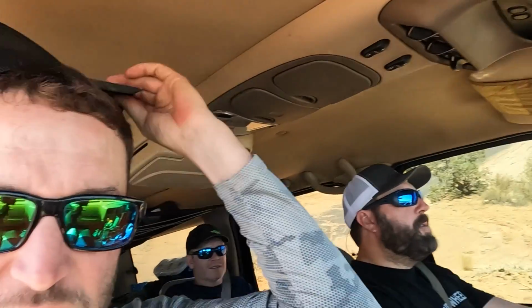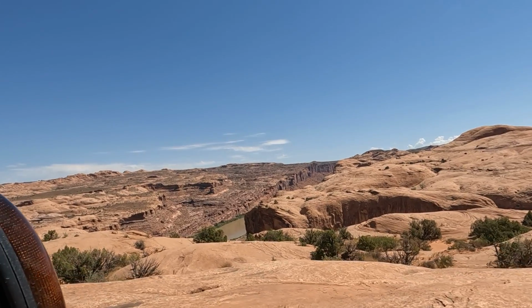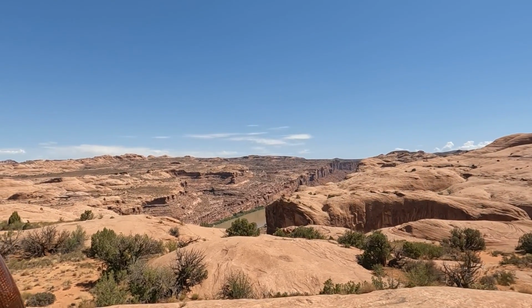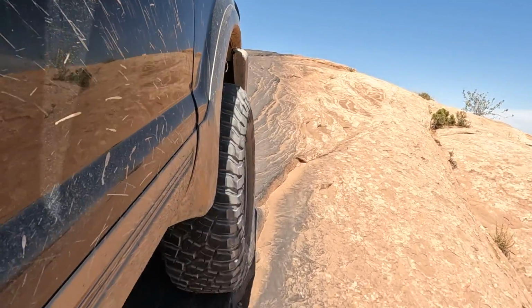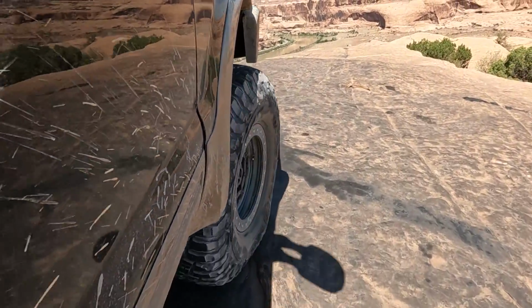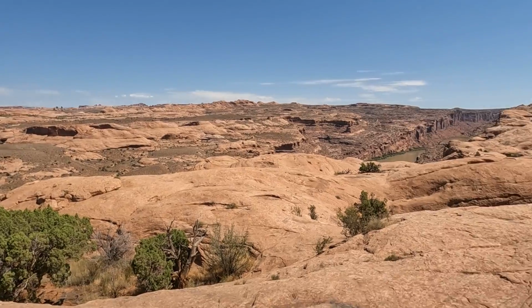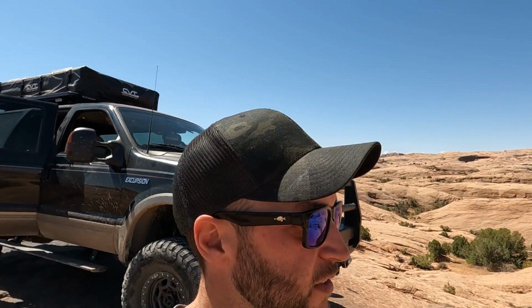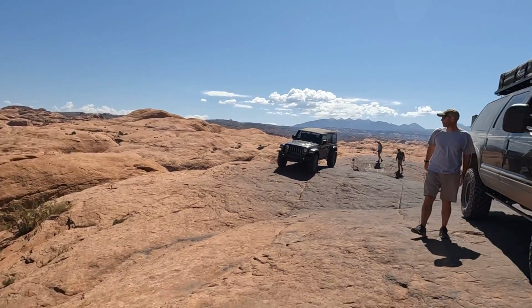Alright, almost to the overlook. No problem so far. Jamin's just sweating a little bit. It's because it's hot. Oh, it's because it's 104 degrees. It's a dry heat. It's always a good spot, nice little overlook of the Colorado River. Excursion's killing it, no problem.